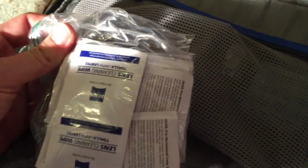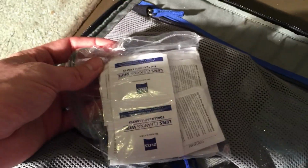Up here, kind of boring stuff. It's just a bunch of lens cleaners from Zeiss. These things are actually really nice. If I can get one out. Well, if they're in a bag, but these lens cleaners from Zeiss are very nice. I've been using those for a long time, and the only problem is you just go through so many of them. And a bunch of chargers and batteries up here, so stuff that you don't really care about.